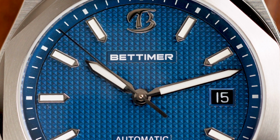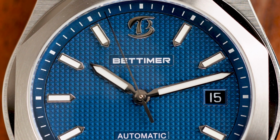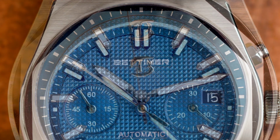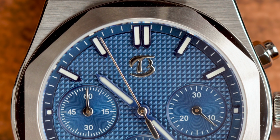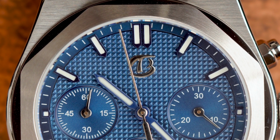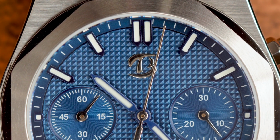What is even better news is that they now removed the name of their brand off the dial, so the dial now looks definitely way more balanced with that component out of the way. And because not everybody could pronounce or make perfect sense of that brand name, this is definitely to some degree a positive development. I'm not sure what the future holds for that name, so we will have to wait and see.